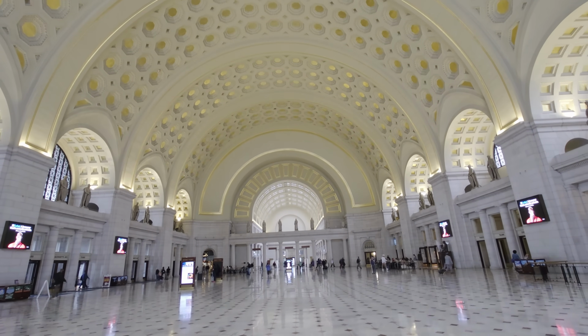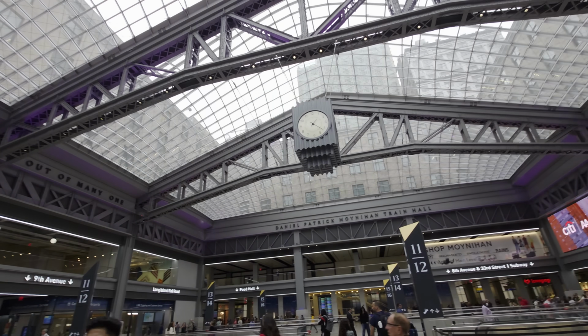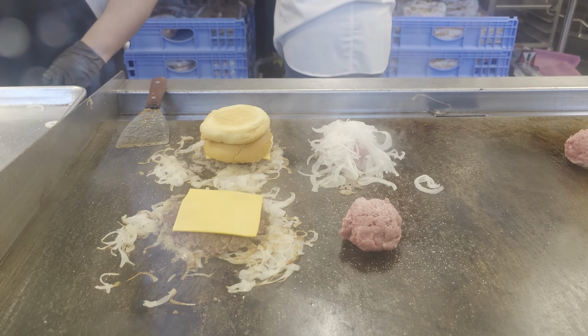Did I really come from DC on a train that does 150 miles an hour to New York City just to go downtown to get cheeseburgers? Well, stranger things have happened in this world, I suppose.